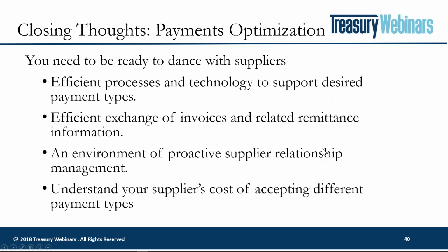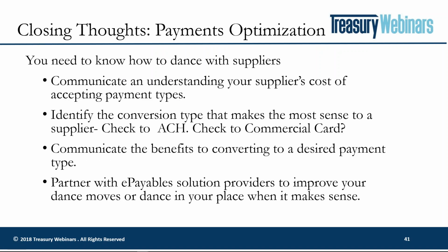So this is a slide I would print out. And this is my little fun part. You have to be ready to dance with your suppliers. We talked about this before. You want efficient exchange of invoices. You want an environment of proactive supplier relationship. And then you want to understand your supplier's cost of accepting different payment types, so you can show that you've done your homework if you're going to be the one on the phone having these conversations about how you are paying.